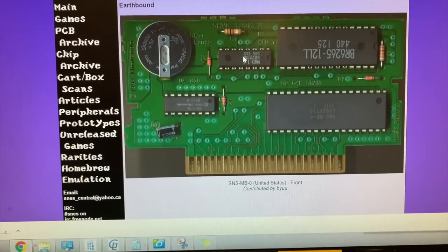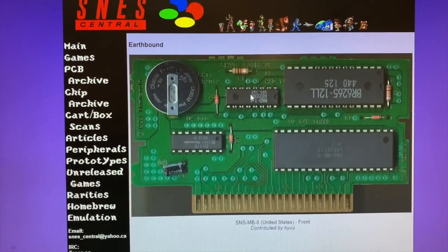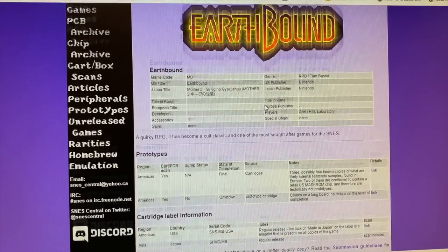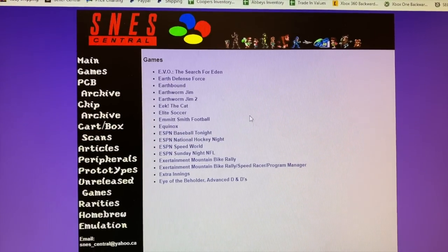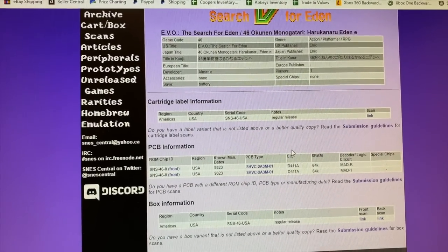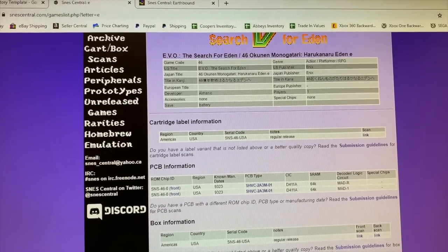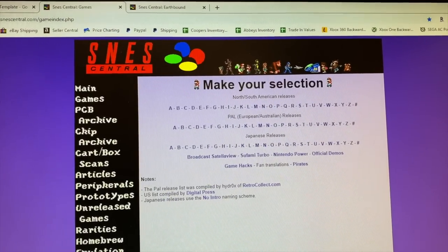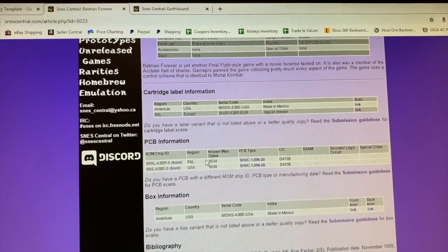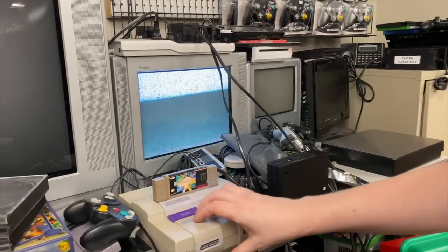What does that say? BR6265-12LL. Yep. And they have a bunch of different ones. I like this website a lot. So that's a legit board. You can click on this and different ones will have different information. Like it has the front. Usually it'll have a box picture as well. None of these do.